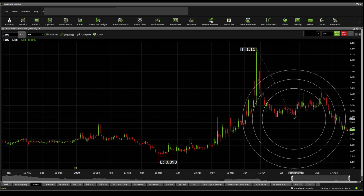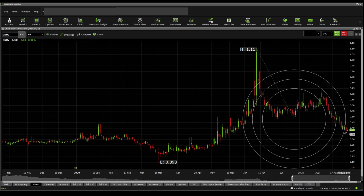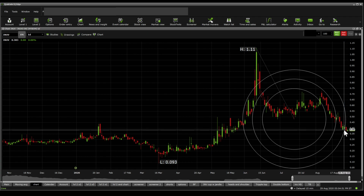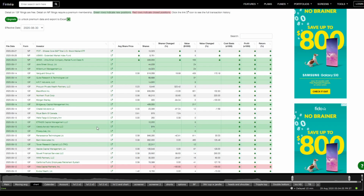And nothing of significance that we get to see here that hasn't been played through. I mean, we have a bounce here, a reversal upwards here. Nothing played on the last arc. So now going on towards news and a little bit more about the company.